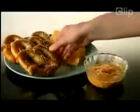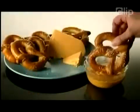So, next time you're looking for a salty snack, don't tie yourself up in knots. Just have a pretzel instead.